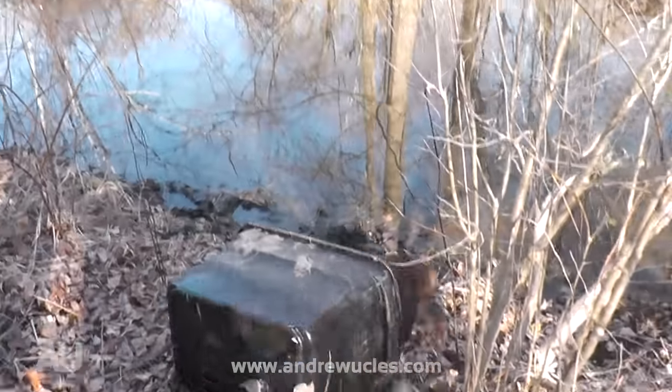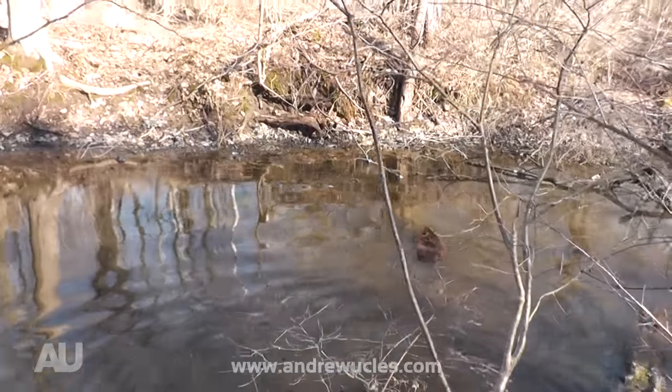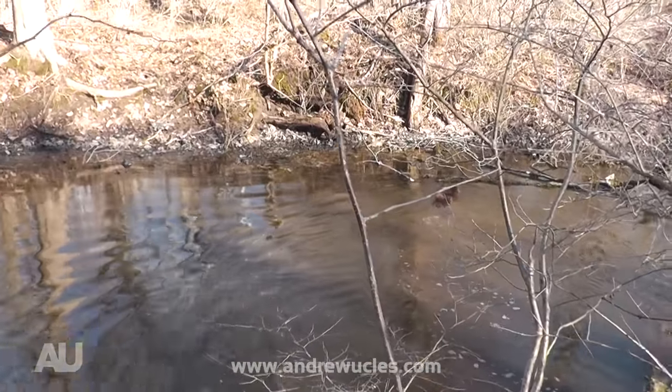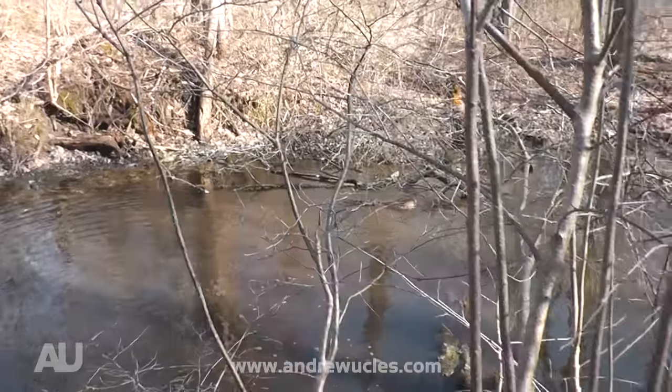Although capturing and relocating individual problem beavers offers a short-term solution, farmers and property owners need to adopt long-term strategies to prevent future beavers becoming a problem. And the opportunity for this individual species to fulfill his role in nature reminds us of our own personal endeavors here on the planet.